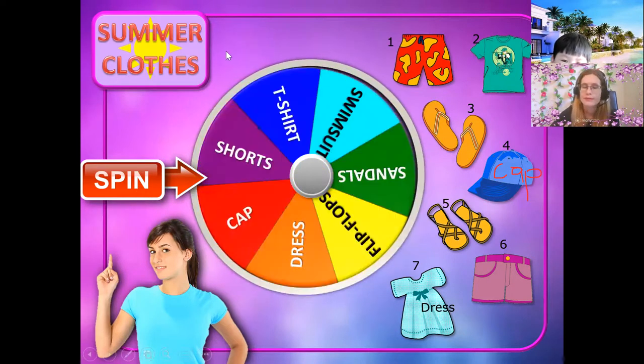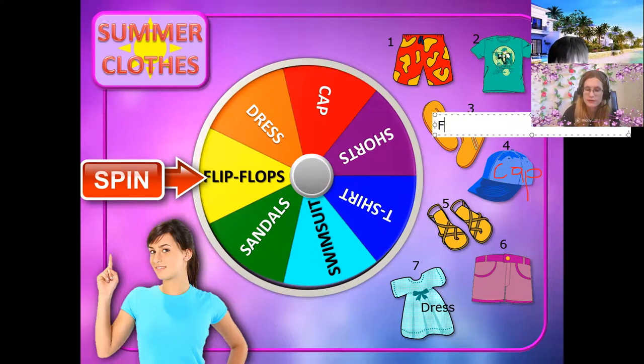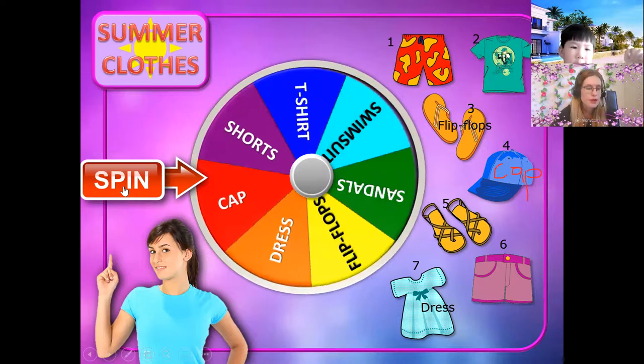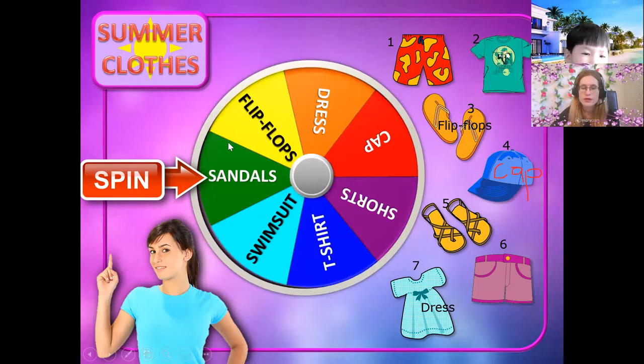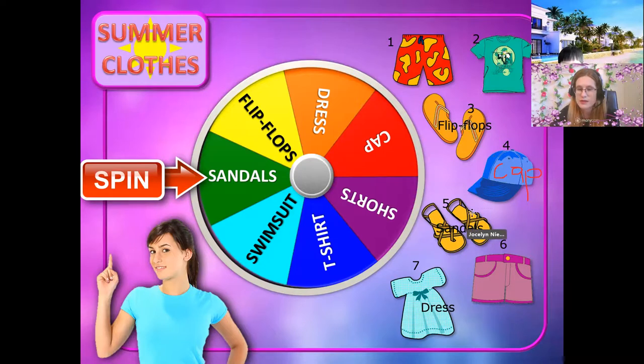Spin. Flip-flops. Sandals. Flip-flops. Sandals. Flip-flops. Number three. Next. Spin. Good work. You are a champion today. Good work. Sandals. Which one is sandals? Sandals is number five. Number five, yes. Good work. Sandals.